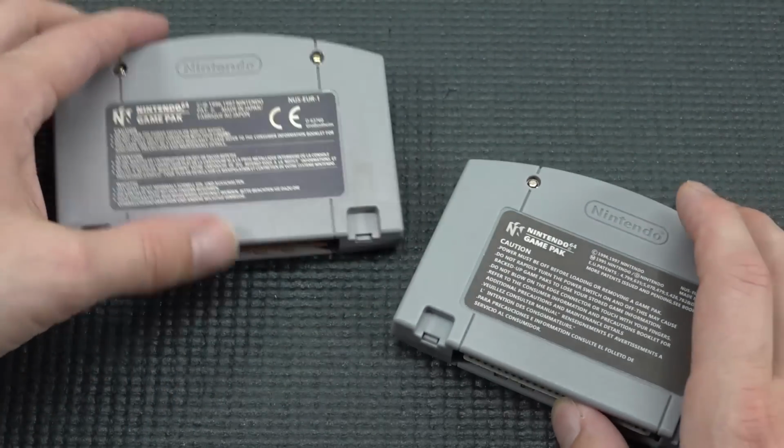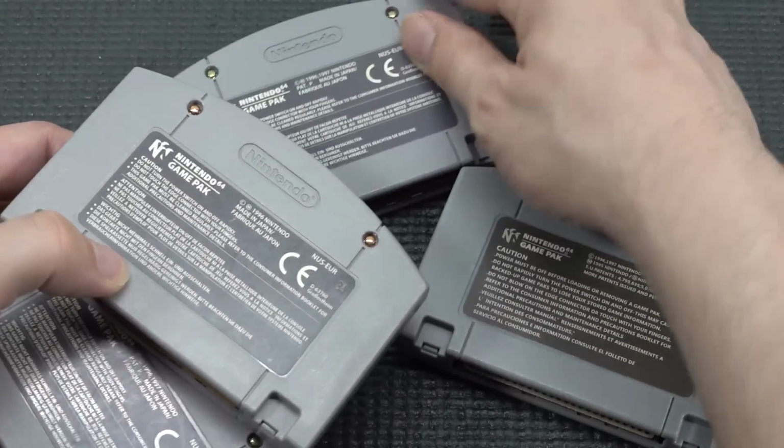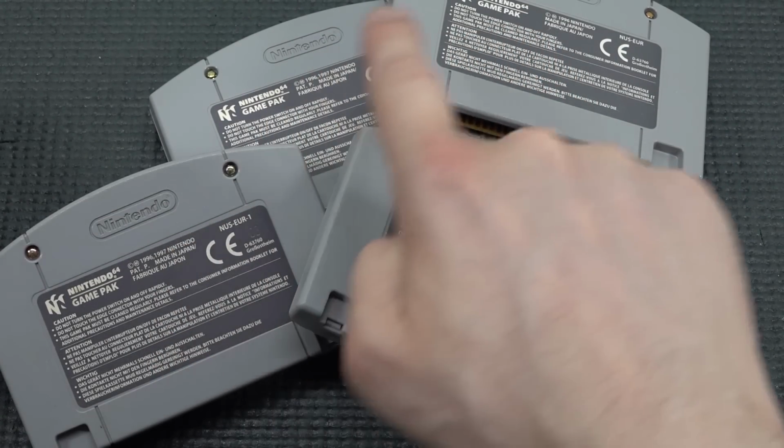But if you have this particular game and you grab not the GoldenEye, but say we have different kinds of games in the collection, you can see and spot instantly that this is a fake game because all of the labels are the same kind of color.